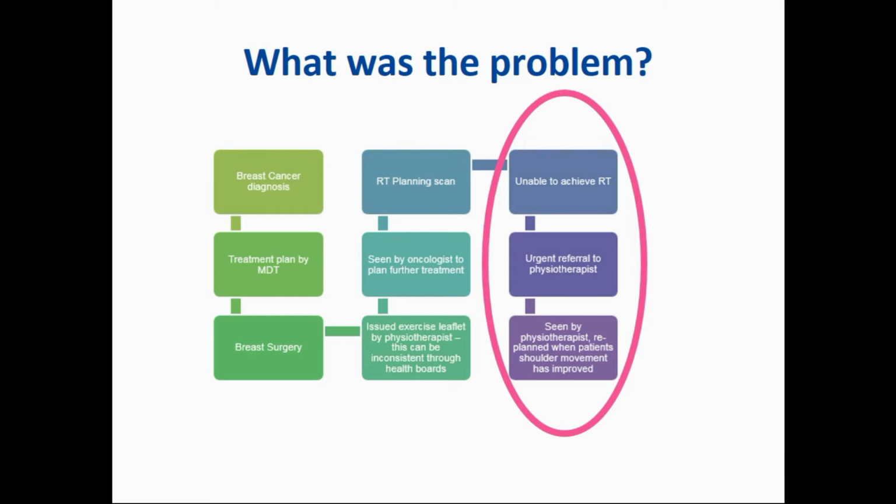So we knew that this was a slight problem. We wanted to reduce the number of urgent referrals coming through to physio. We wanted to reduce the number of urgent patients who weren't able to achieve their arm position. And we wanted to deliver the information in a format that wasn't rushed, that wasn't given straight after surgery, where often patients aren't able to concentrate and aren't able to follow through the exercises at that time. So we really wanted to focus on a self-management tool.